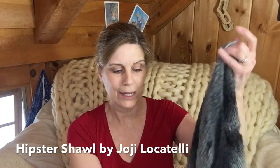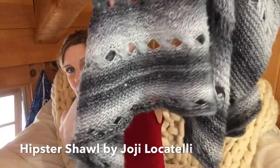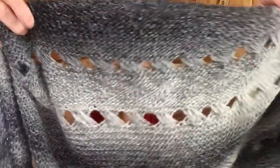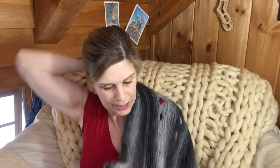Yay! So excited that this is done for many reasons, but let me show it to you. This one is a pattern by Joji Locatelli. I'll start on one end. It's very, to the end. It is very long and lovely. So let me try to show you how it looks. I'm going to try putting it on one side first instead of in the center, then working it around to the front.